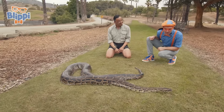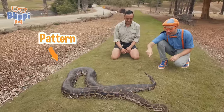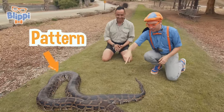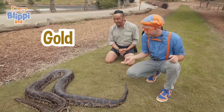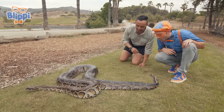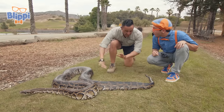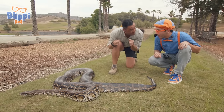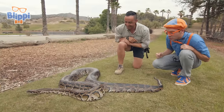Oh, this snake is amazing. And look, it has this really pretty pattern with all types of different shades of brown and white and gold. Why is it colored like this? Well, this helps him get his food out in the wild. This is what we call a sit and wait predator. That's exactly what he does. He sits, he blends in with all the leaf litter, and just waits until something yummy walks by, and then he's got a snack for that day. Wow, that is so cool.